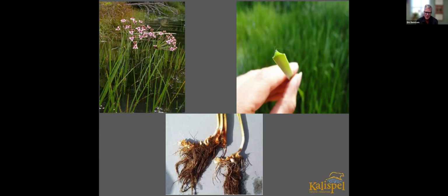This stuff fragments. If you break it apart, it has the ability to land in soft sediment and reestablish. So it can get really persistent. It creates these really extensive rhizomatous mats that do a good job of locking into sediment.